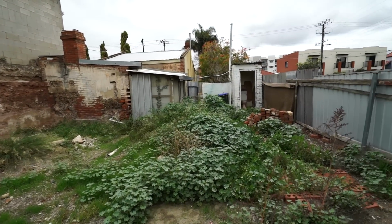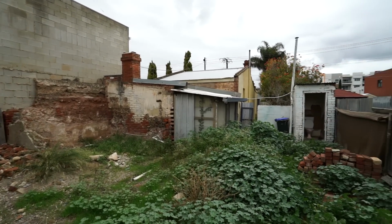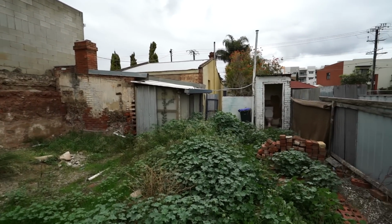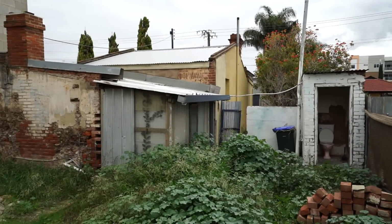What is going on, guys? Alright, as you saw from the intro, this is a very modest little old workers' cottage, built 1880.